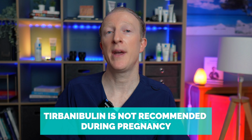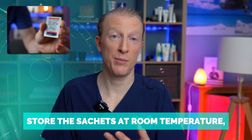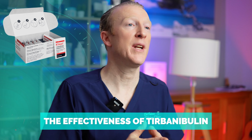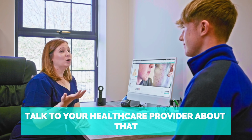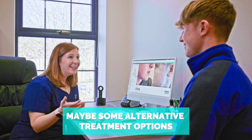Tirbanibulin is not recommended during pregnancy or while breastfeeding, although I've never had to prescribe it at that stage. The other important thing is you've got to store the sachets at room temperature while you have them, away from moisture and heat. The effectiveness of Tirbanibulin can be evaluated about 2 months or 8 weeks after you've started the treatment. If the treated area hasn't completely cleared, or if new lesions have developed, then you've got to talk to your healthcare provider to reassess and discuss maybe some alternative treatment options.